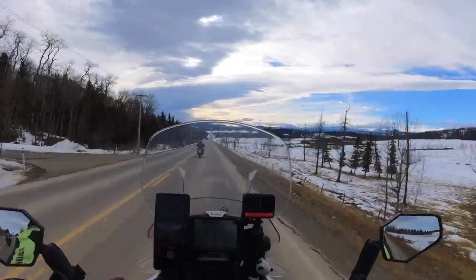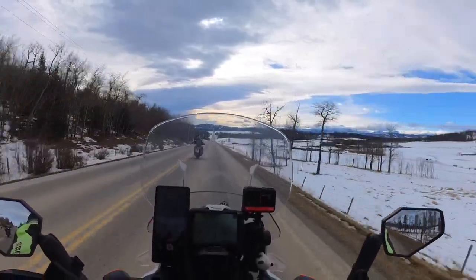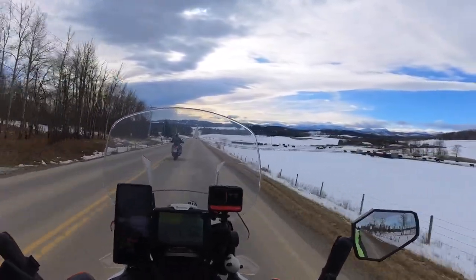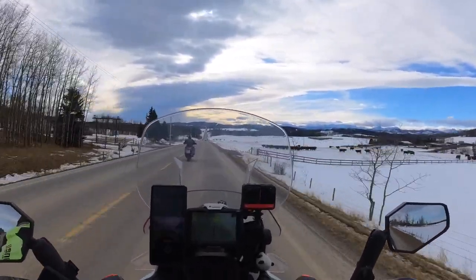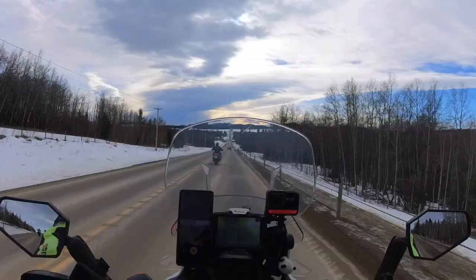Looks like we will do a small loop to Millarville from Bragg Creek. The guys want to stop to get something to eat. I don't know what's after that, probably not too much because the time is flying.